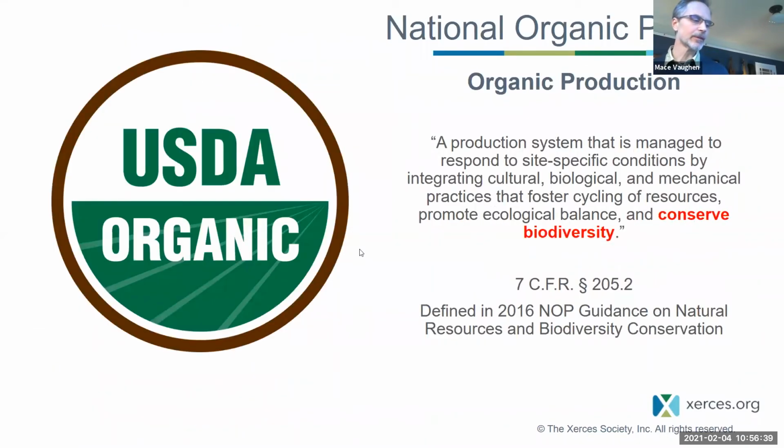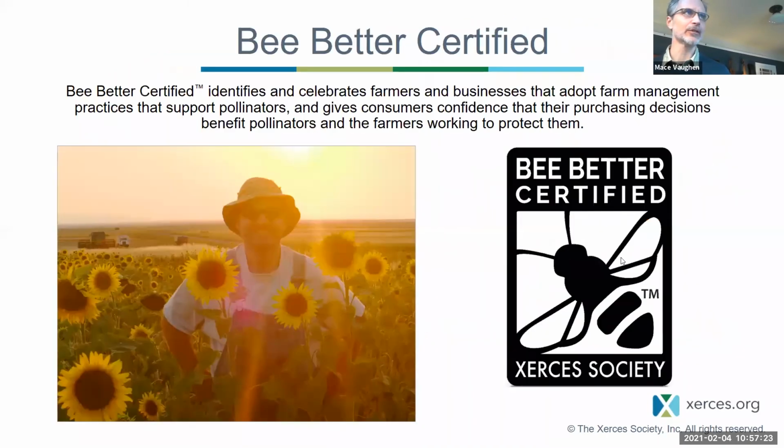And this ties into other programs as well. For those of you who work with organic growers or who are organically certified, part of organic production is managing a farm to respond to these site-specific conditions, incorporating and integrating cultural, biological, mechanical practices that foster the cycling of resources, promote ecological balance, and conserve biodiversity. This is the work that we do. This is the work we try to support all across the country. So, if you're organic certified, identifying here are the ways that I'm supporting pollinators, beneficial insects that attack crop pests, wildlife. These are all things you could document to make that case to your organic certifier that, yeah, we're doing great things to conserve biodiversity.